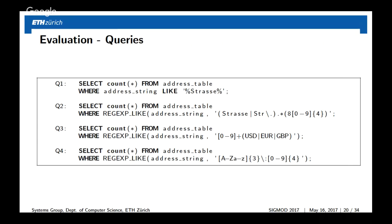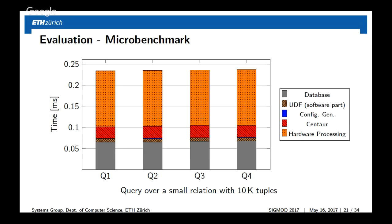First we wanted to look into the overhead of offloading this or going to the FPGA. For this, we on purpose took a very small data set of only 10,000 tuples, so you can see the overhead more clearly. You see the orange bar and the gray bar at the bottom. These are the actual processing of the data. And then in the middle, we have the overhead. Red is for creating the FPGA job. Blue, which is not visible because it's only a few microseconds, is generating this configuration vector, which I explained before. And brown is the time we spend in the user-defined function on the software side. This overhead is actually fixed. So when we increase the data set size, this will stay fixed, and only the processing will proportionally increase with larger data. So while it looks large here, this will get very small if we have larger and larger data sets.